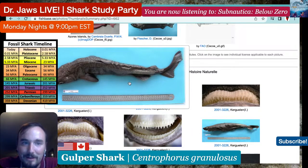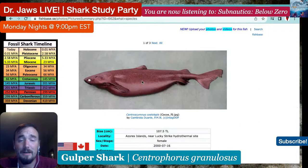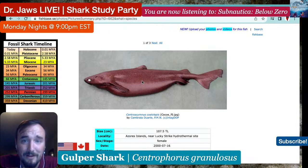I love deep water. I mean, I love all sharks, but deep water sharks are just so cool. One thing I love about deep water sharks is that if you're a big shark person, they're kind of niche. Not many people know what these things are. The average person has no idea what this is, which I always think is kind of fun. I just think it's very cool.